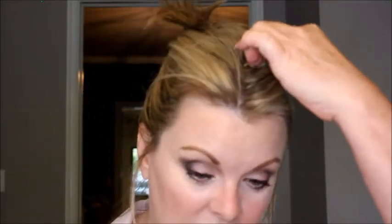It doesn't break down. If you eat something greasy, you're gonna have to reapply it. Depending upon what you eat, you may not have to reapply, but I don't mind reapplying after I eat anyway. That seems normal to me. I'm gonna let that dry down a bit, pull these awful clips out of my hair, run find a curling iron, and I'll be right back.